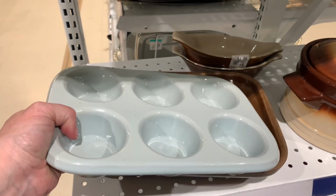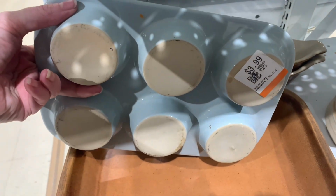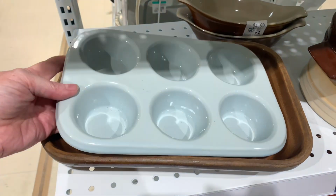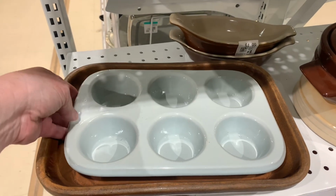I absolutely loved this. It's actually a little bit more blue than what you see there. You get a better color look for it there. It looks white on the top, but down the bottom it's a lot more blue. I just loved it.